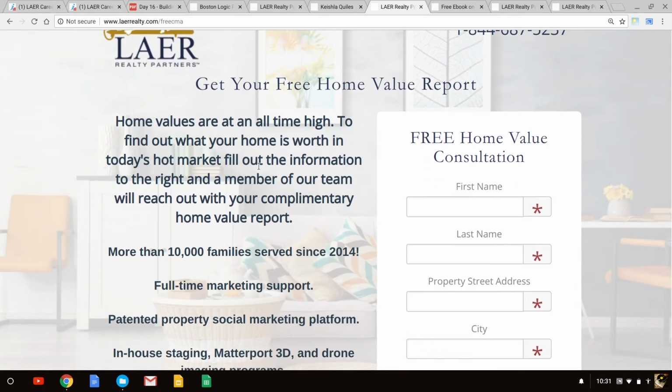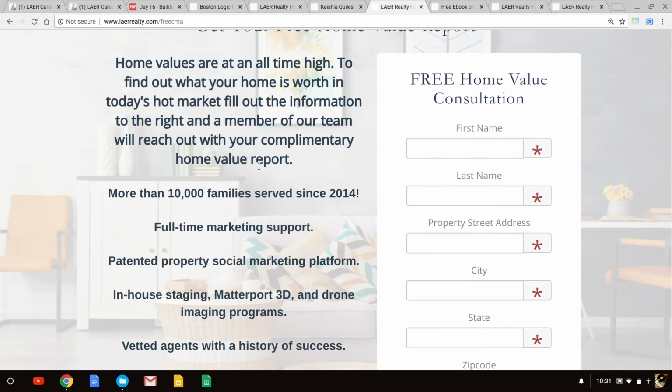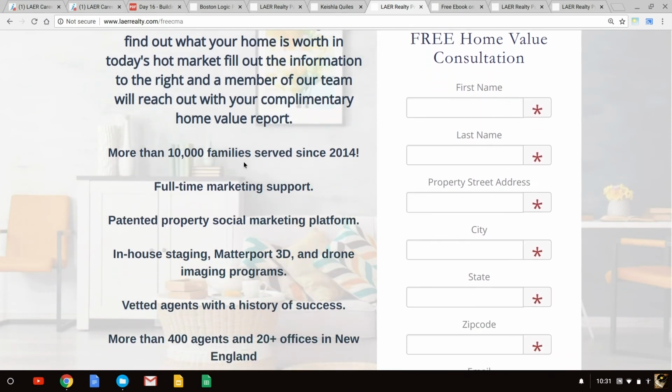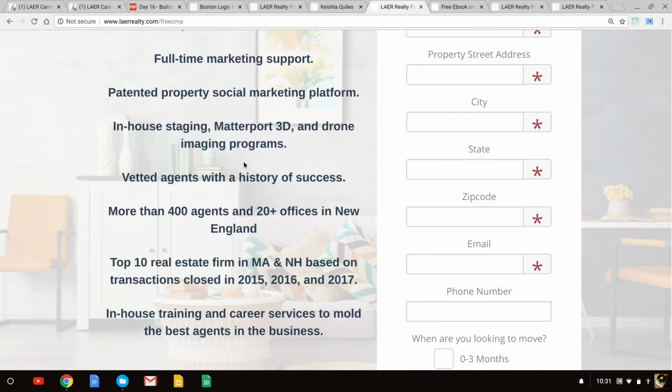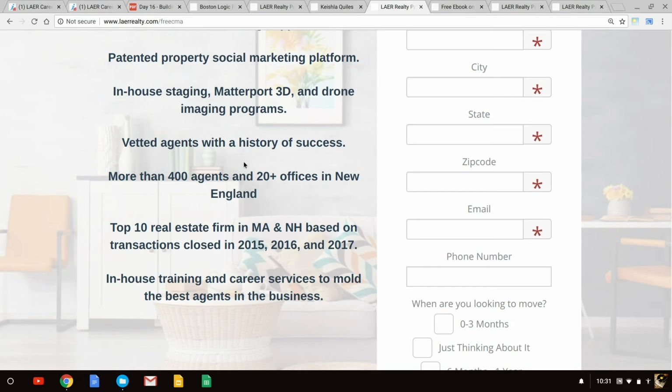They wrote, home values are at an all-time high. Find out what your home is worth in today's hot market. Blah blah blah. More than 10,000 families served since 2014. And you can use these statistics. This is technically your brokerage, and we as a whole have helped that many families. So take full advantage of all of these. All of your 400 agents, all of the statistics that we use, especially for newer agents that don't technically have anything under your belt yet, this is a great point to start.